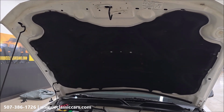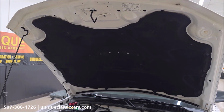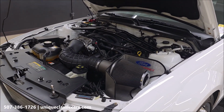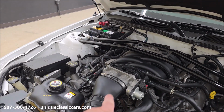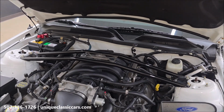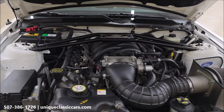Underside of the hood, you can see the hood liners nice and clean and tidy. Thing has not been driven in inclement weather. A few more of the Shelby modifications. They put the Ford Racing cold air intake on there, as well as a little different throttle body. There's that strut tower brace. Looks good, sounds good underneath there.